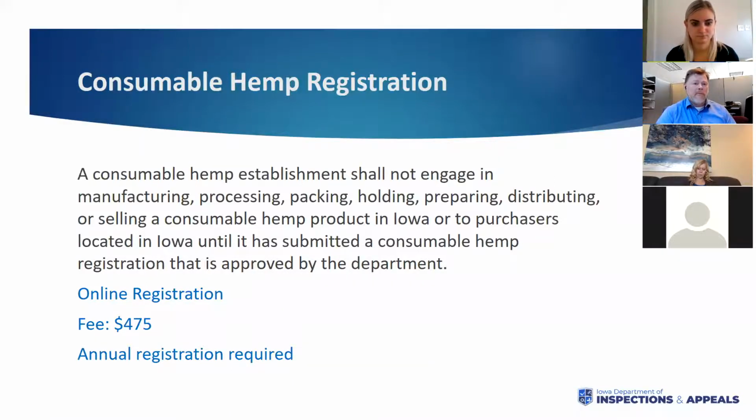That is a number that we had to do some estimating to kind of guess how many consumable hemp establishments we might expect to register in the first year. If that is lower or higher on the registration number, this fee could be adjusted each year to kind of balance that, because we were directed to charge a registration fee to cover the cost of processing our registration. So that's where that number came from.